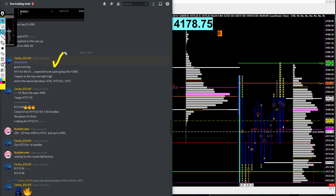At 9:20, 10 minutes before the market even opens, I gave you guys the plan. This is the plan of action. The plan of action for the ES before FOMC was to look for targets to the top to be the overnight high if you see any strength into the market as we open. We saw weakness into opening the markets. Targets to the downside were given to you guys: 41.78 all the way to 41.72.